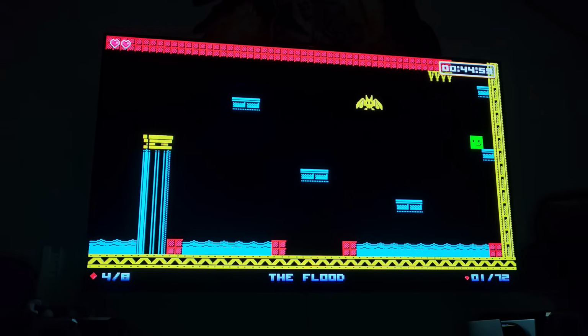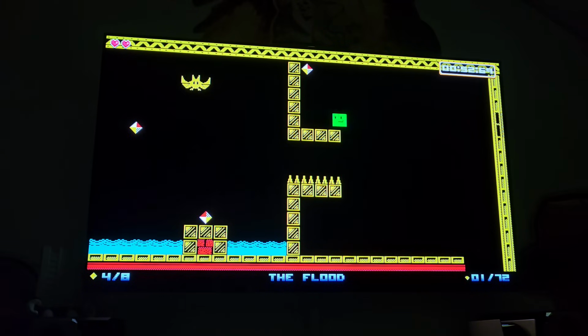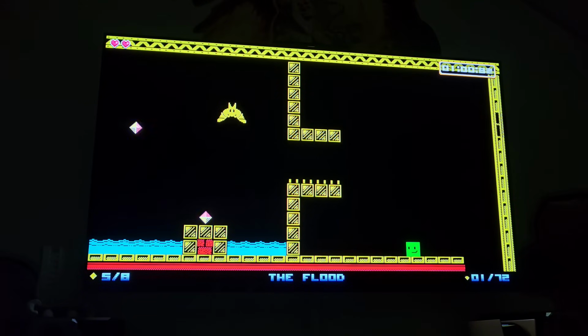Right, the spikes up there. Let's let them fall down. Yes! What is that? A bubble? Okay. Oh, the bubbles pop. Makes sense. Do I get another bubble? No. No more bubbles. Okay, lovely. So that's a small window to get past them spikes. Yeah, man. We'll bubble it.